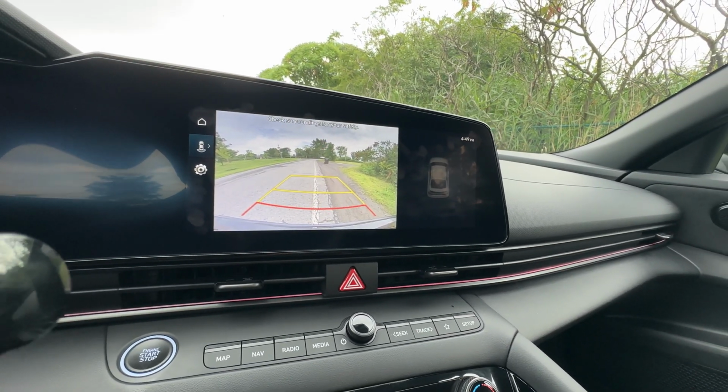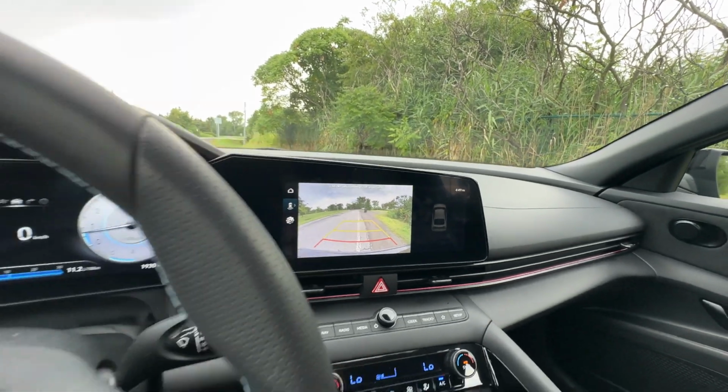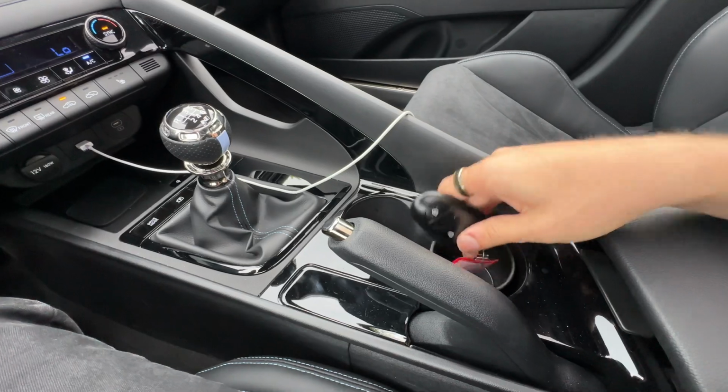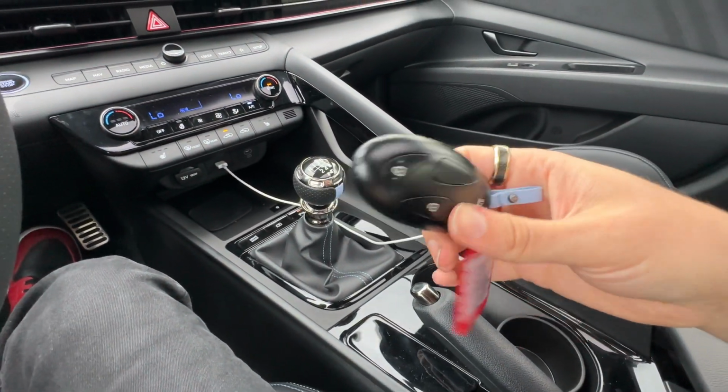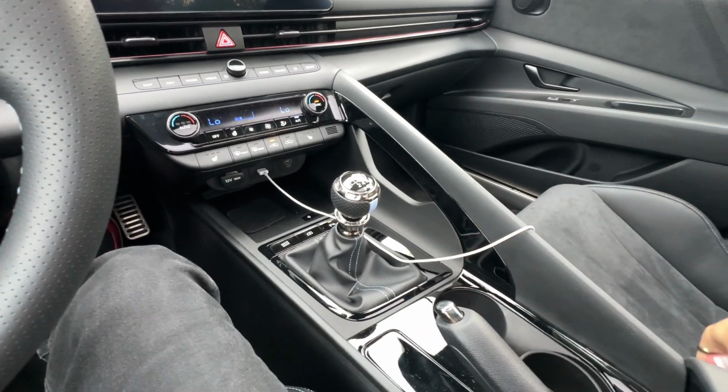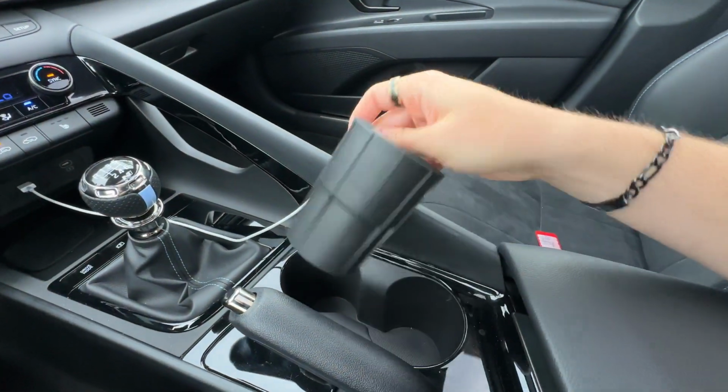Perfect quality. I don't really have any complaints, and I like that I have parking sensors here, so that's been really good. A manual handbrake, 2 cup holders, and check out this interesting key. Very cool. It's the Hyundai logo blacked out with the M badge on the back. Can't complain about that. So let me take that out because I have this interesting cup holder.